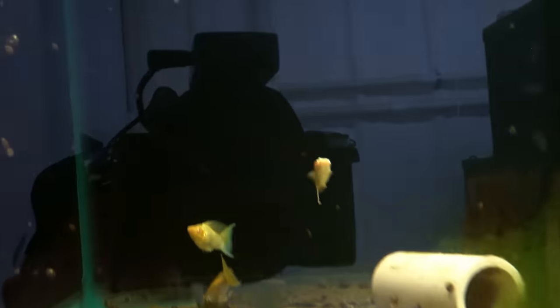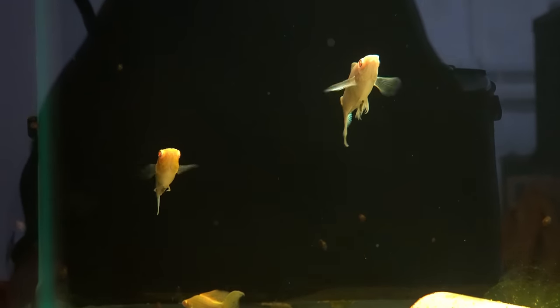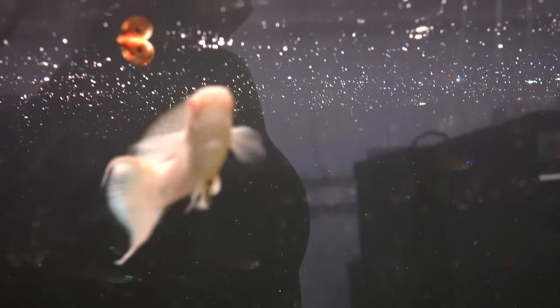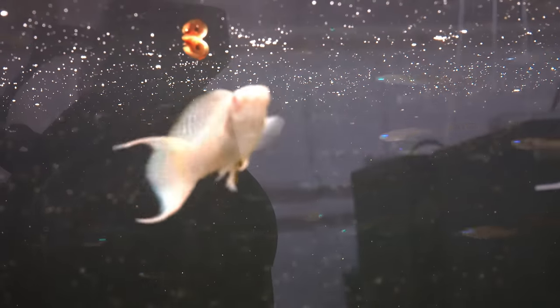Okay, up top, but in the back, so they're going to be hard to see, are Pseudomugil ivantsoffi. And then we also have in there some albino platinum sailfin mollies, lyretail. Every, like, lyretail is a mouthful. It's like five words to get it right. Seems that way.